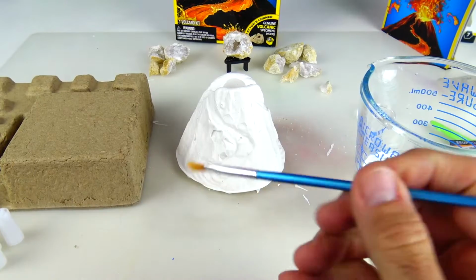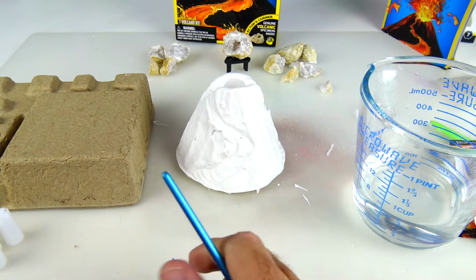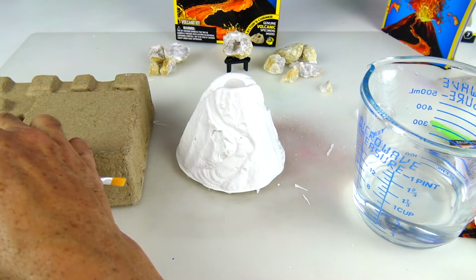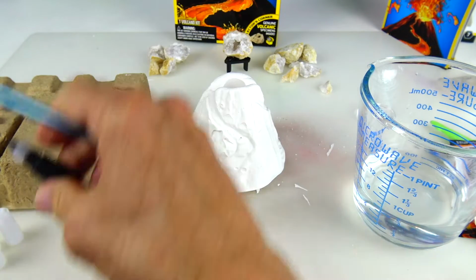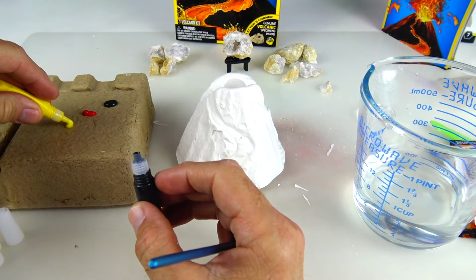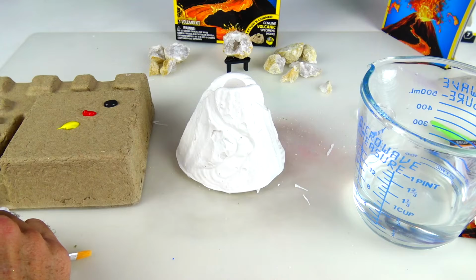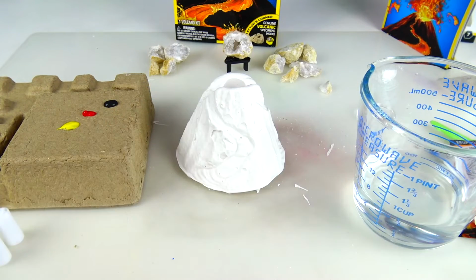All right, so here we have the volcano. It took about 1.5 hours to 2 hours at 200 degrees in the oven. It's all dry and cooled down. I have my paints. I'm just gonna put a few little drops here. I can use the red, the brown, and then the yellow. And I'll start painting. And I'm not the best painter, but I'll do my best.